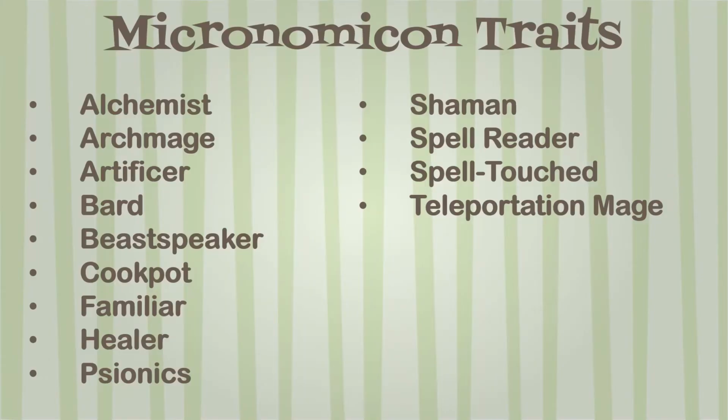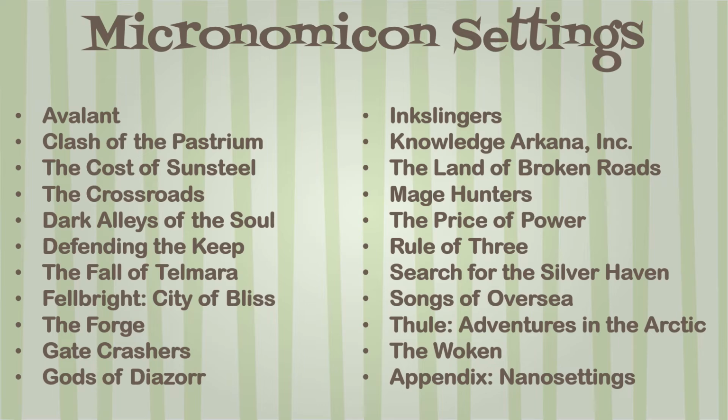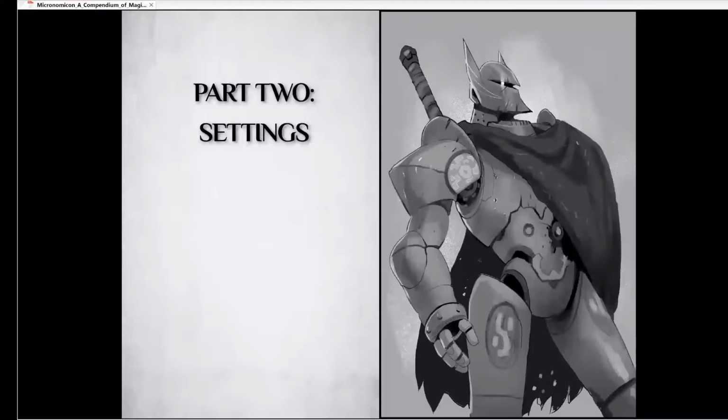Next, we show the settings. The Micronomicon settings section includes 21 magical settings and 6 nano settings of 100 words each by John D. Payne. So part 2 of the book is the settings, and it's a collection of 21 settings and then some nano settings. And I'm going to skip ahead to one of John D. Payne's original settings here in the book called the Crossroads.